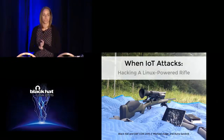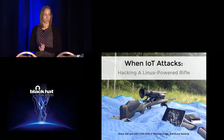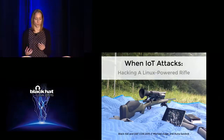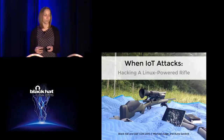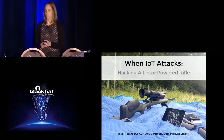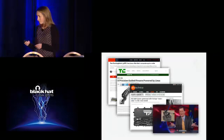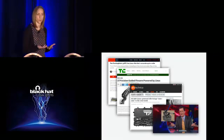My name is Runa Sandvik. This is Michael Auger. And our presentation is essentially the summary of a year's worth of research on a Linux-powered rifle. The goal with the talk is to focus a bit more on how we actually did the research as opposed to what we found. But we also have a couple of demos and a couple of interesting pieces of information that the media hasn't covered yet. So Tracking Point has been widely covered in the media over the past 2 years or so.